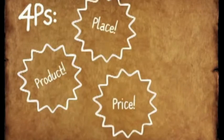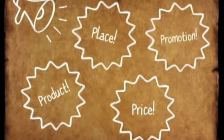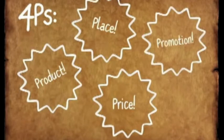The 4 Ps: product, place, price, promotion. Got that? Let's say it again. Say it out loud, it helps. Product, price, place, promotion. One more time, with feeling. Product, place, price, promotion. Never forget these 4 words.